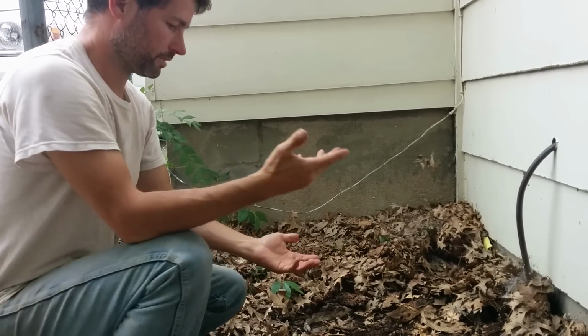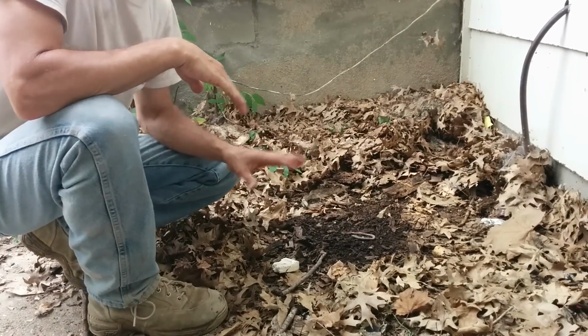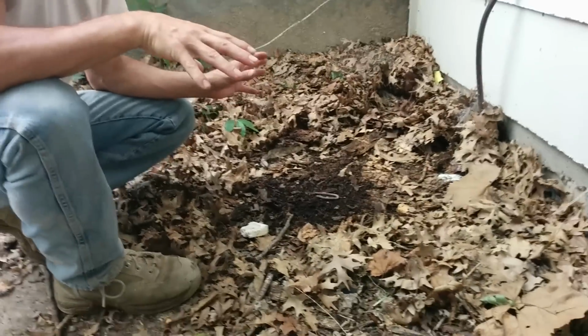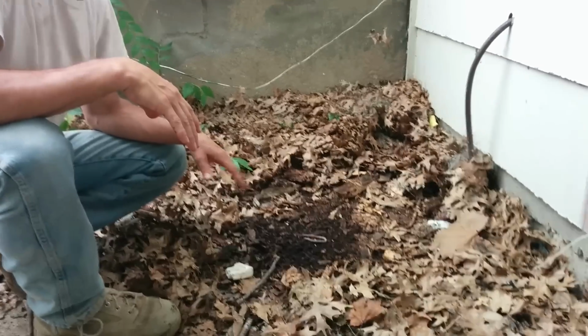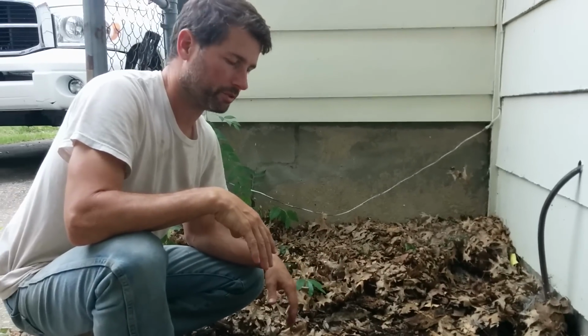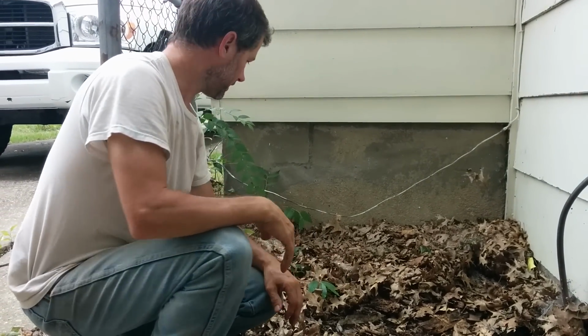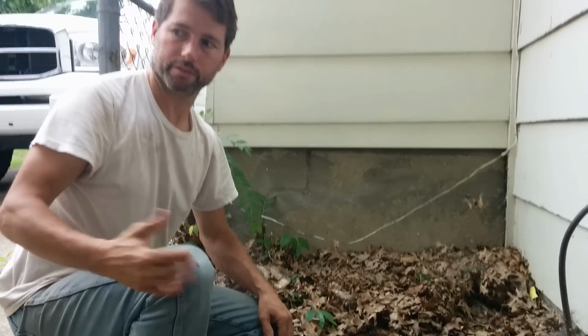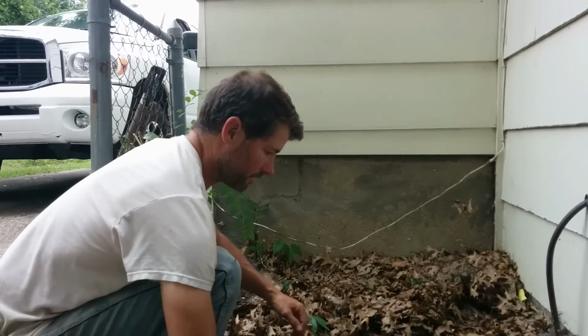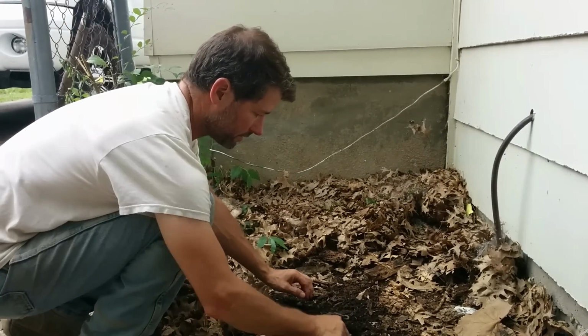I'm not so sure yet on the species. But what I really want to do is, and I'll post some of these pictures up, I'm going to take a bunch of these home with me, scoop all this up and put it in a bin, take it home and just see what happens.